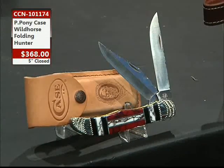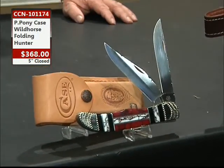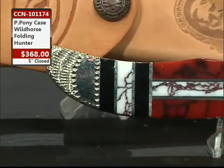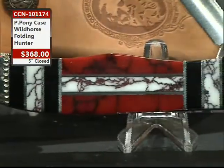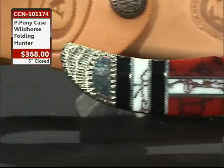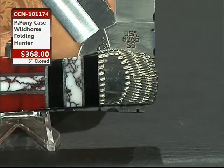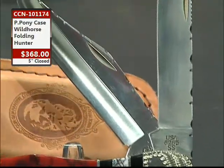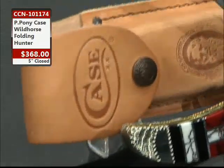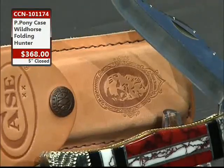Here's a painted pony case, Wild Horse Folding Hunter. You can see that case sheath right there. Now check this out. That's Wild Horse Jasper Blood Turquoise that you're looking at there. So Wild Horse Jasper and Blood Turquoise, 5 inches closed, tooled back springs, tooled bolsters, tooled spine, and a leather sheath. Retail is $1,600, and you're only paying $368 for these.